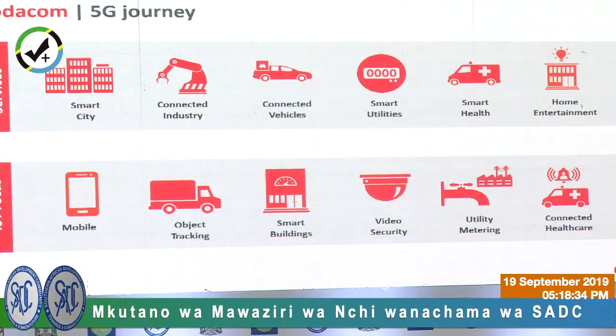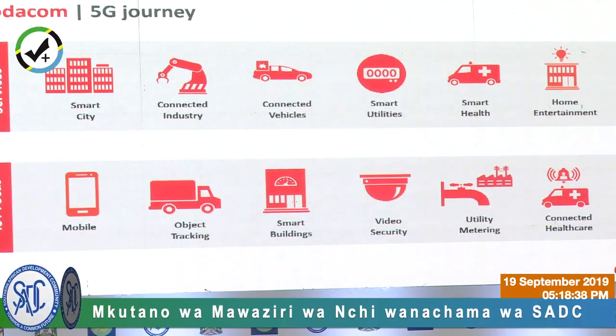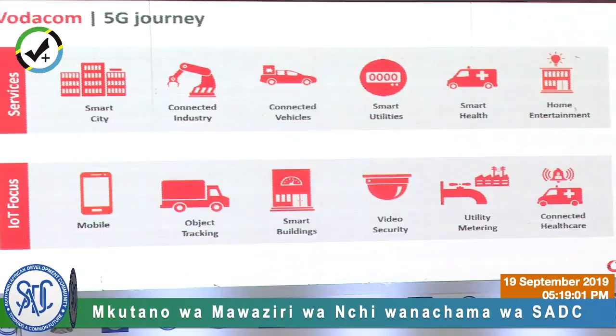Now, if I look at the journey with Vodacom and 5G, you'll find that we're really getting into smart cities, connected industries, connected vehicles, and let alone the billions of IoT technologies that we could be connecting. It started from focusing on enabling our mobile devices to connect via sensor networks to our cars, building security solutions, and utilities and healthcare.